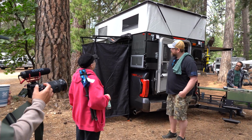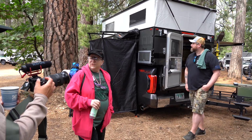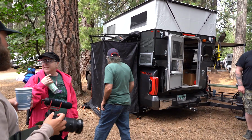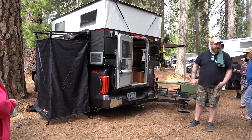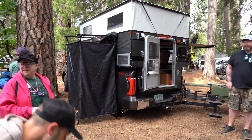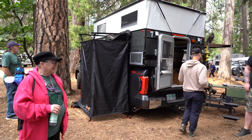So this is now a new option that we offer, a shower enclosure. Oh, really? Yeah, and it also has a privacy cover on the top and a little LED light strip so you can bathe in the light at night.